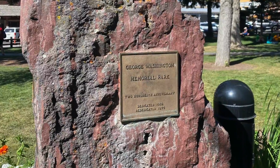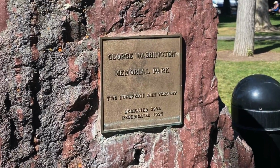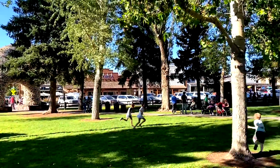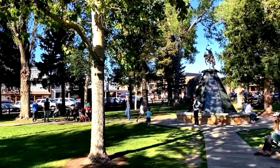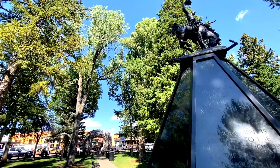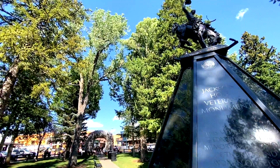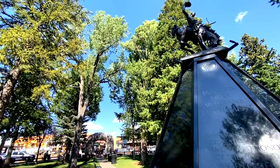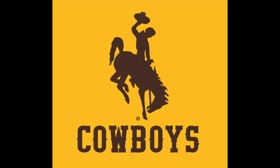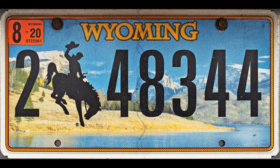The park is actually named George Washington Memorial Park, but everyone just calls it the town square. In the center of the park is the Jackson Veterans Memorial Monument, dedicated to all those from the area who have served in any war. Recently renovated in 2019, the top of the monument has a sculpture of the famous Wyoming bucking bronco rider. This bucking bronco rider image is all over Wyoming, including its sports teams and license plates.